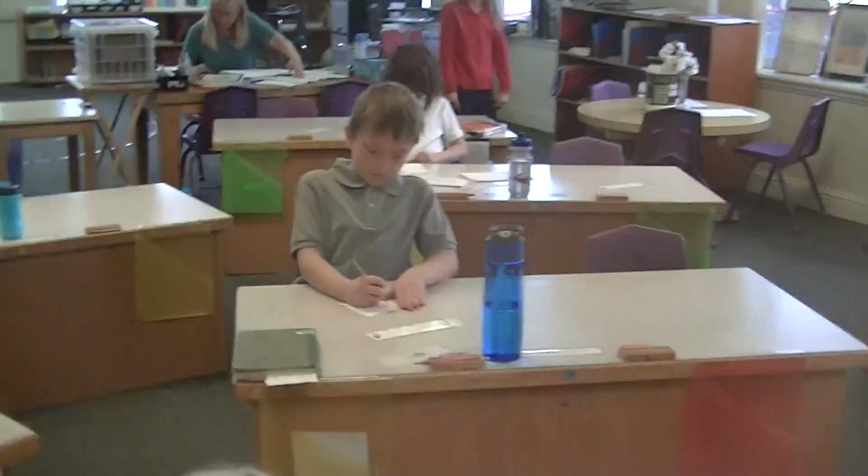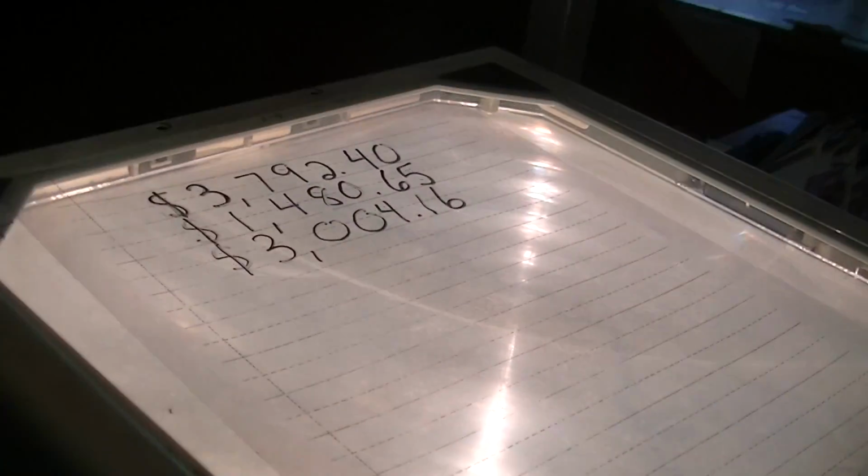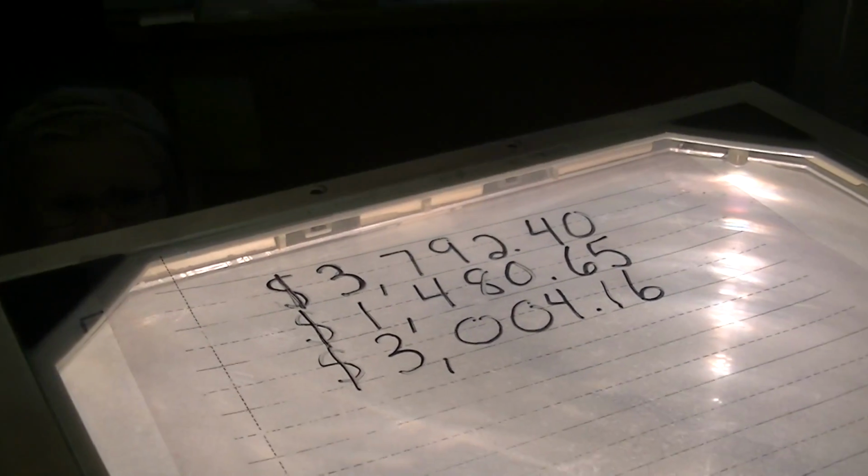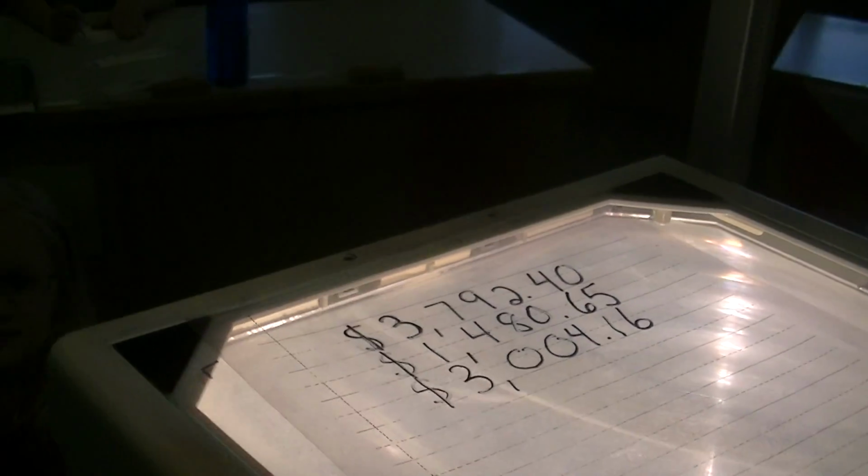How are we going to figure out how much money we've gotten so far? Amethyst, what are we going to do? Add. We have to add. Ooh, before we can add, we have to double check some things.